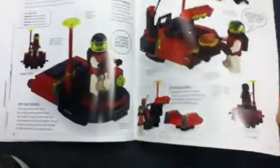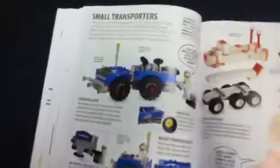You have things in here such as space. They're very cool models. Some of the colors may be hard to find, or the styles of pieces, as I mentioned. It depends on your collection. I don't think most people have this guy. And if you do, congratulations. They're very cool models to build in here. I forget how many pages it is, but lots of pages with excellent models to build.